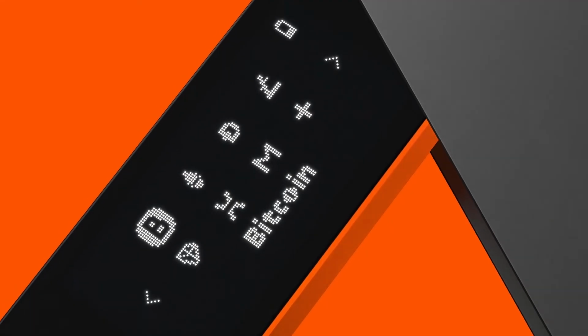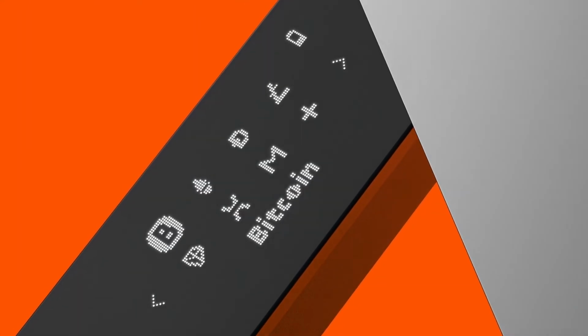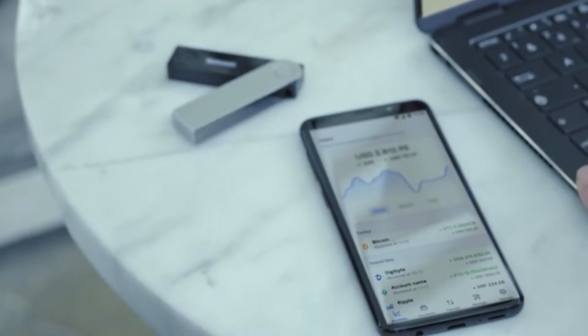The two most popular hardware wallets in the market right now are Ledgers and Trezors. Having used both of them, I highly recommend a Ledger Nano X. They cost around $60 to $120, but the added security is totally worth it.